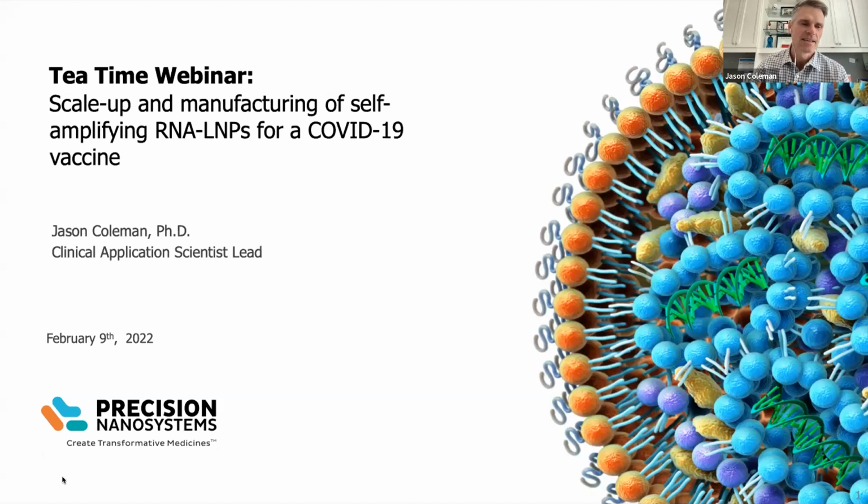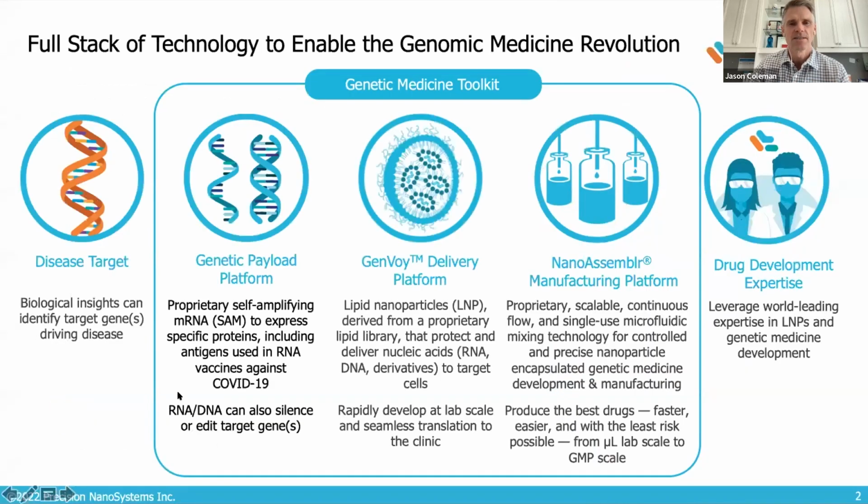So just to give an overview here, with Precision, ultimately what it takes to develop a self-amplifying RNA-LNP vaccine, or really, in that case, an RNA-LNP genomic medicine in general. A lot of times we talk in terms of a pillar system, or what are the basic requirements to develop the formulation and what you'll need.